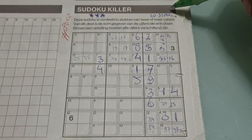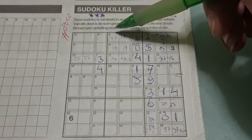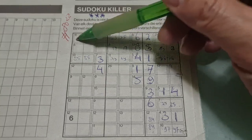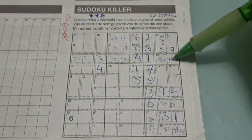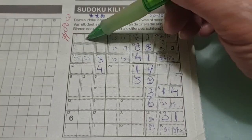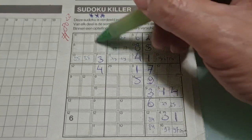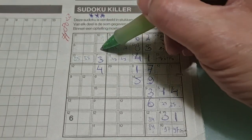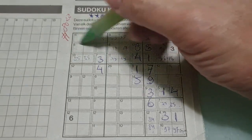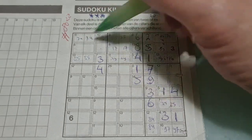All right. Let me think. 7 and 3. Yeah, 7 should be there. 7 in one of those two boxes in this row. 7 in one of those two boxes in the second row. So in the first row, the only 3 places left for the 7 should be here, here, or there. If I place the 7 here in the box of 10, then the combination will be 7 plus 3. The 3 is already used in this big square, so I cannot place the 7 there. 7 should be in the box of 11. Combination 7 and a 4.